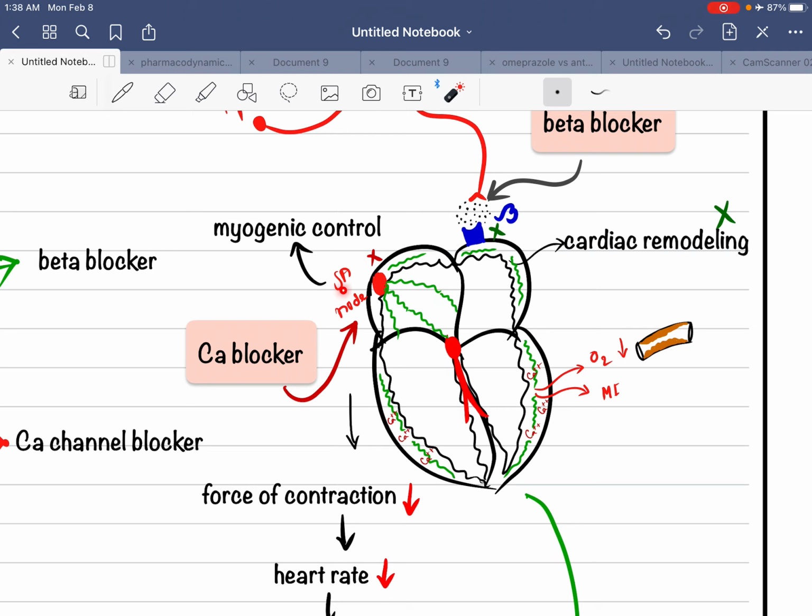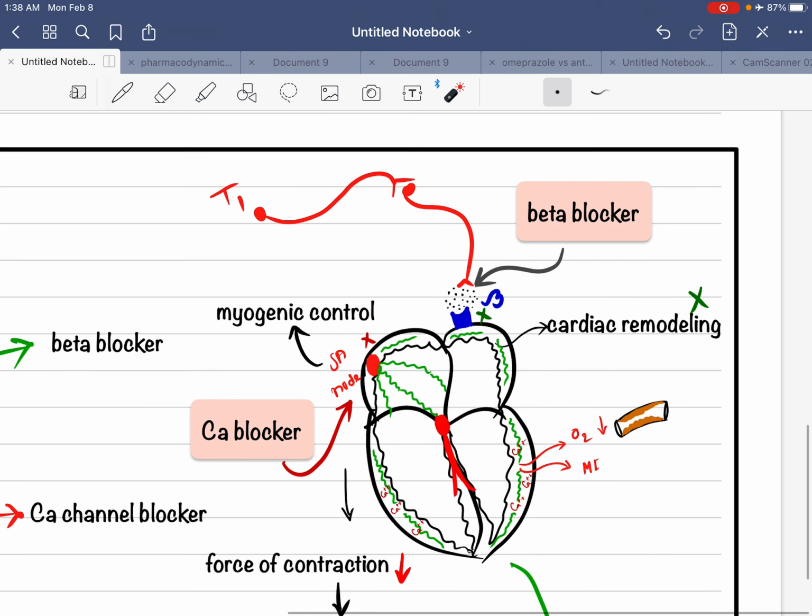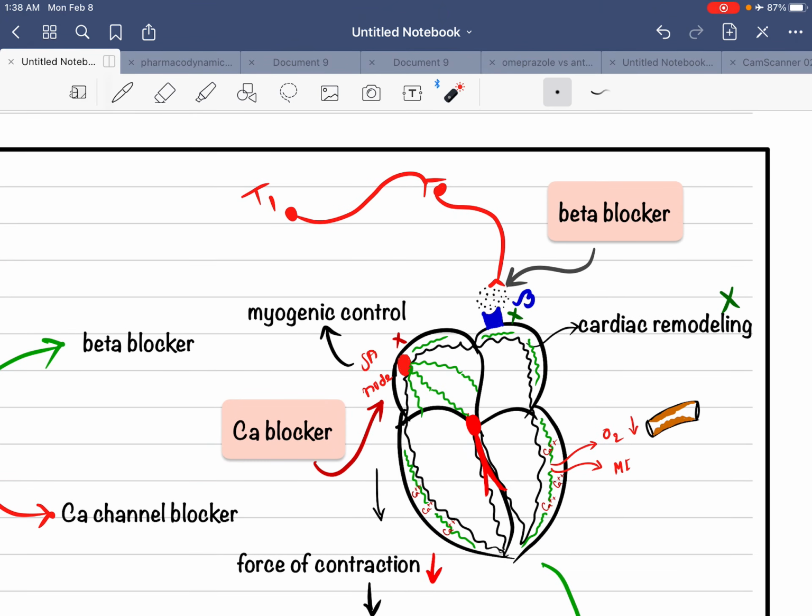This is the SA node, and you have to know that our heart has an intrinsic, that means myogenic, mechanism. That means the heart can regulate its own heart rate and force of contraction at a basal rate by its own mechanism, and this mechanism is influenced by the autonomic nervous system, such as the sympathetic and parasympathetic nervous systems. For the sympathetic nervous system there are beta receptors, especially beta 1, and for the parasympathetic nervous system there are muscarinic M2 receptors.